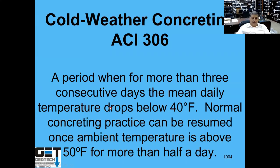Concrete, we're just about to get cold in here. Do not place concrete if the temperature is below 40 degrees. Normal concreting can resume if the ambient temperature is above 50 degrees for more than half a day.